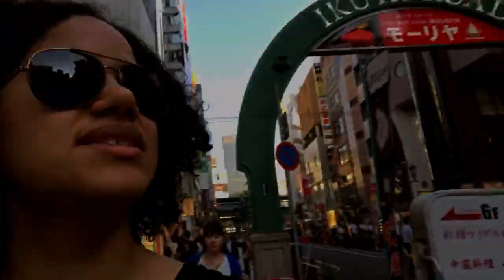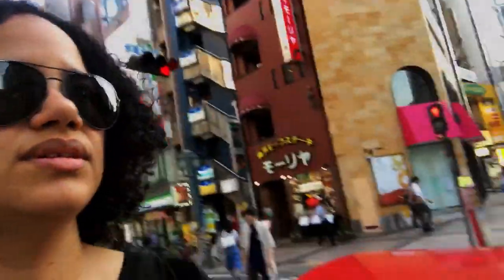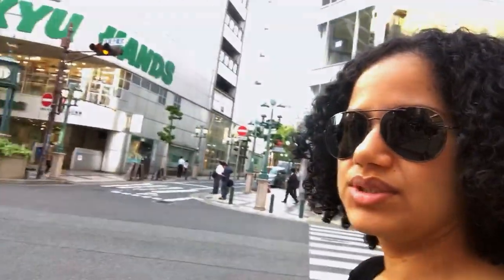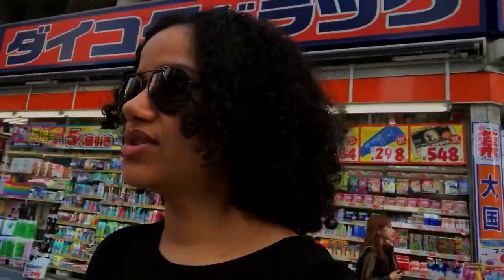Really yummy steak place right here, right next to the subway, Sannomiya Station. On the corner here, there's Tokyu Hands. Tokyu Hands is where you can get everything. We're going down the street next to Tokyu Hands. It goes up to the main shrine here in Kobe. It's literally straight up from the street right here, and you can't miss it. Heading to the shrine.